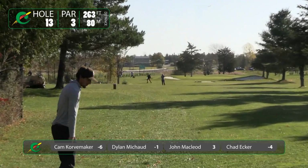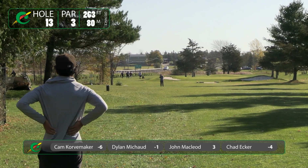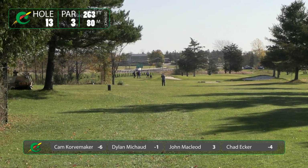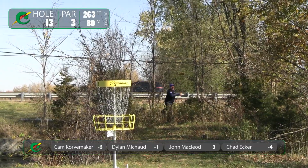I think that one's going in as well. Unless it goes in the basket. Maybe. Oh, straight in the water. Flash the chains right into the water. Wow. Yeah. Is he in bounds? I guess. I don't know.